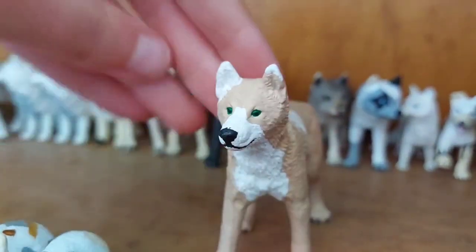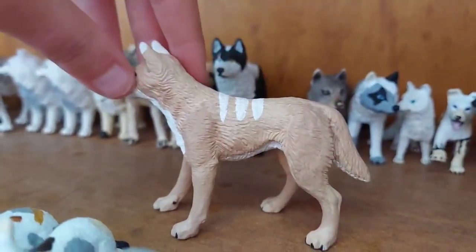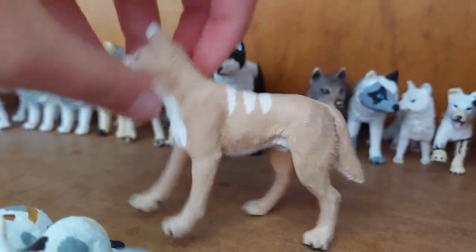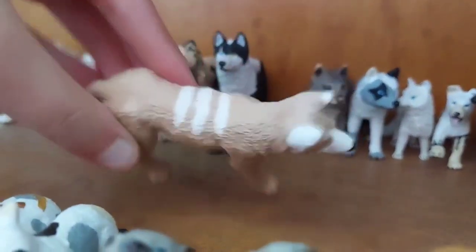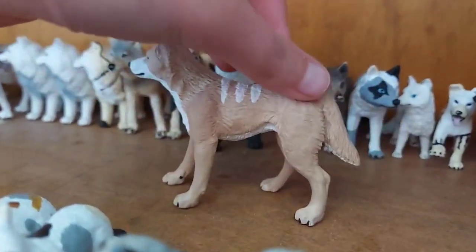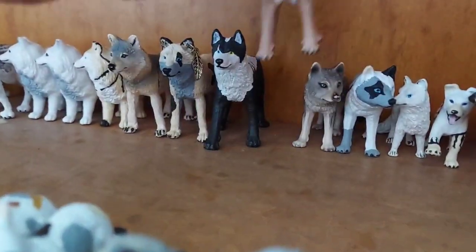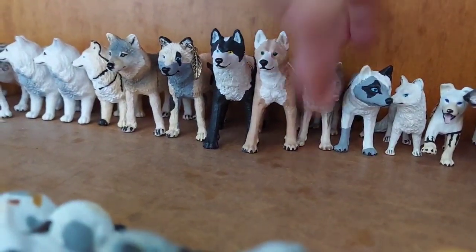This is Jay. I really like his design. He is adorable. Really, really love it. He doesn't really have his little tooth necklace anymore because I didn't think it would work for him. But yeah, I really like his design. He's super cute, and I like how he has these little shadings on him. Super cute. One of my favorite customs that I've made.